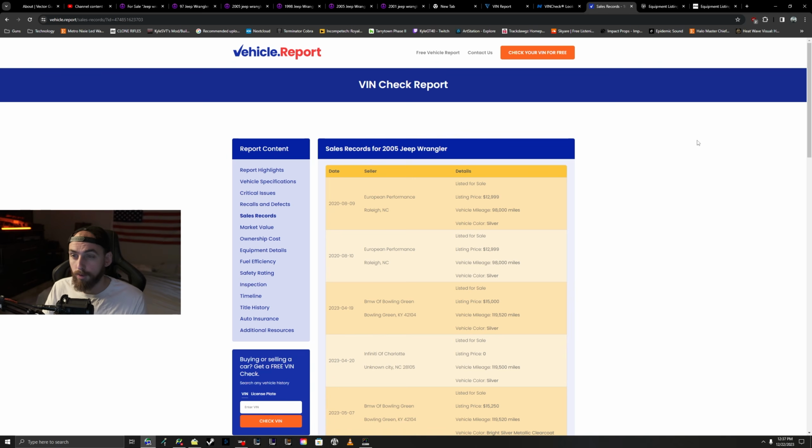So if you're really interested in the Jeep and it's a little bit farther away, it might be worth it. I think it's like 40 bucks or something like that. That might be worth it to just pay the money to have a Carfax. If you're really into the Jeep, it's got everything you want, it's definitely worth it.